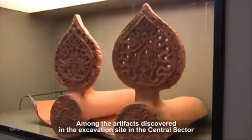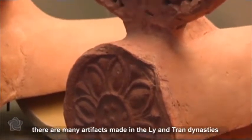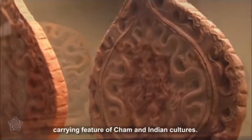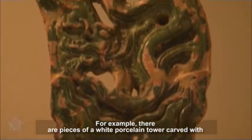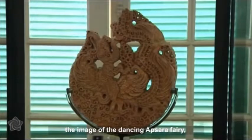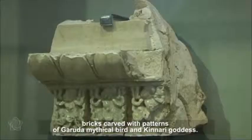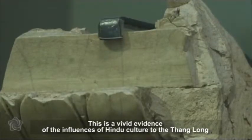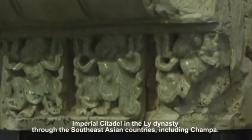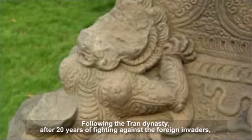Among the artifacts discovered in the excavation site in the central sector of the Imperial Citadel of Thang Long, there are many artifacts made in the Ly and Tran dynasties, carrying features of Cham and Indian cultures. For example, there are pieces of a white porcelain tower carved with the image of the dancing Apsara fairy, bricks carved with patterns of Garuda mythical bird and Kinnari goddess. This is vivid evidence of the influences of Hindu culture on the Thang Long Imperial Citadel in the Ly dynasty through the Southeast Asian countries, including Champa.